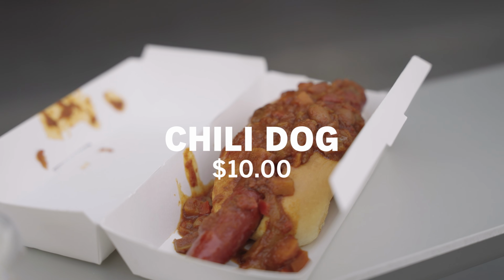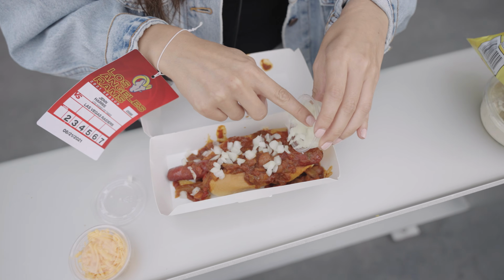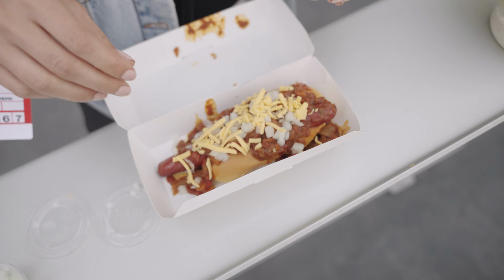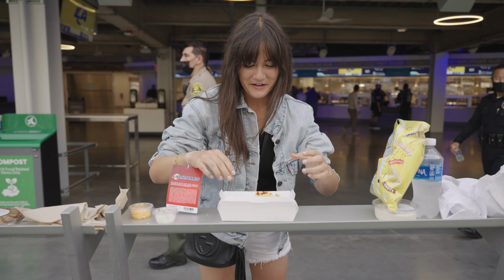This is a very chunky chili dog situation. I mean, I have to do onions. I love the more onions, the better. Sorry to whoever I make out with later tonight. Hot dog stands, okay.